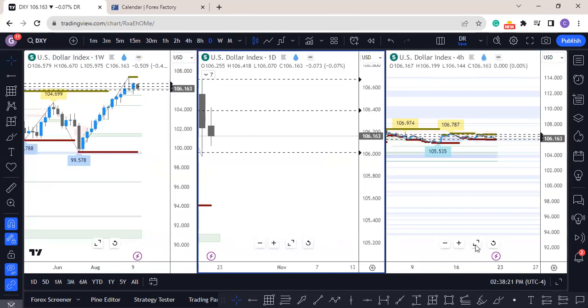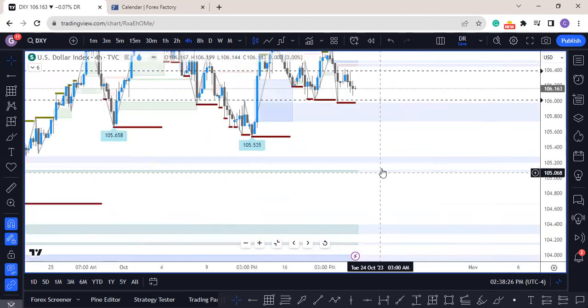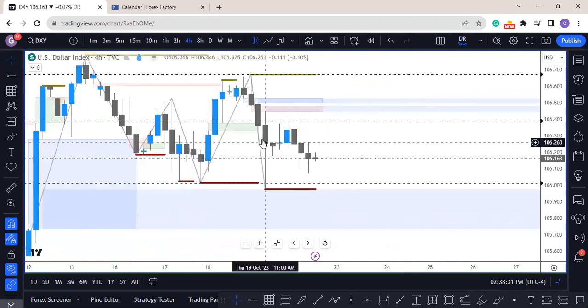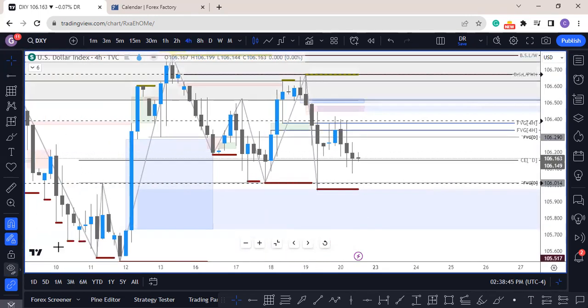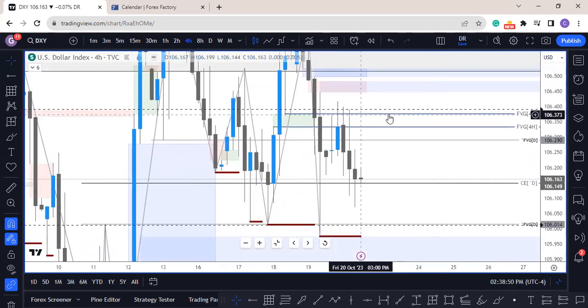If you switch to your 4-hour time frame, I'm going to put my annotations there. Price is within this 4-hour candle. If you notice, 1, 2, 3, 4, 5, 6, 7, there are 7 4-hour candles within this candle. So it's in a range. Now, if I pull back my annotations, you will notice this fair value gap here became an inverted fair value gap, and you can see price rejection there. So price is basically ranging between this point and this point.